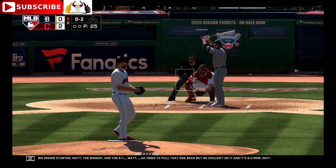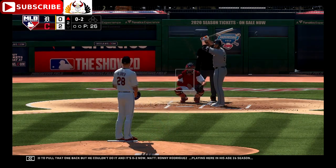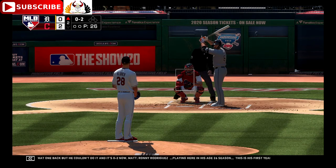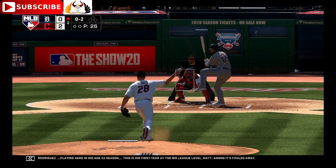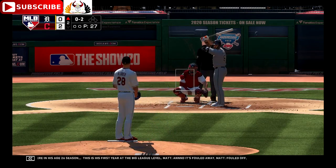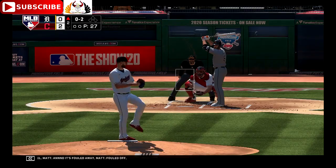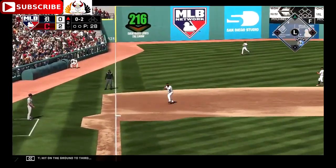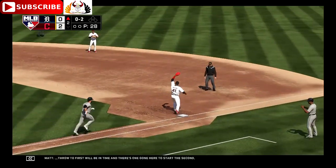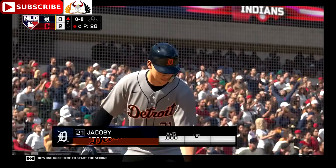Rodriguez playing here in his age 26 season. This is his first year at the big league level, and it's fouled away. Fouled off. Hit on the ground to third. Throw to first will be in time, and there's one gone here to start the second.